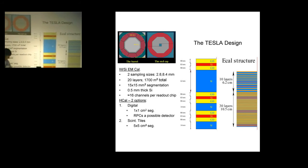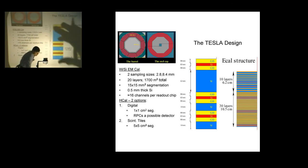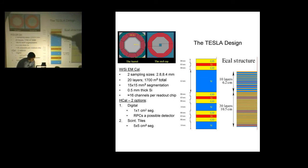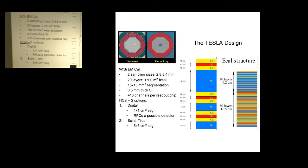So let me spend a few minutes going through the designs, what people were thinking about. The Tesla design looks something like this. The radius of the electromagnetic calorimeter is at about 1.7 meters, as shown there. They actually have 2 structures for their silicon tungsten calorimeter that they're looking at. This is an earlier version showing 40 layers in all, okay, longitudinally. And they have a more recent case trying to economize, going down to 20 layers, only 1,700 square meters of silicon. The segmentation is 15 millimeters on a side, about 0.5 millimeter thick silicon. Right now, for their prototype, they're thinking about 16 channels per readout chip.